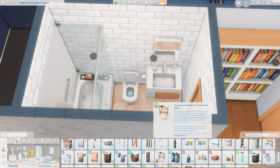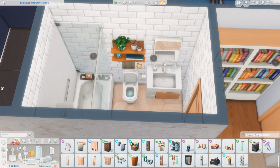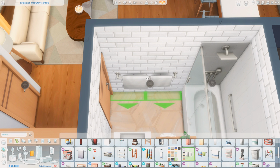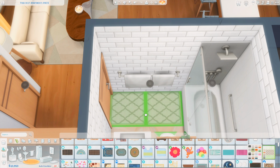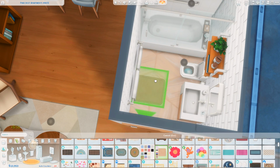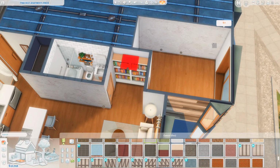And this shelf that I love from Tiny Living I thought also looked really nice in here, especially with this orange swatch, which isn't one I use very often, but I thought it looked really, really nice. And then we're just getting some towels and a rug, and that should be it for this bathroom. I'm pretty happy with how it came out. It's really simple like the rest of the apartment. I did swap out the rug here though for this smaller one from the bathroom clutter kit.